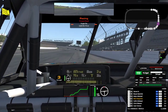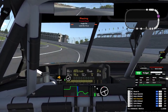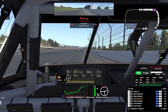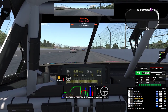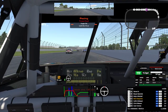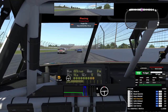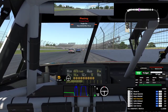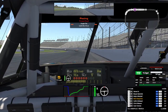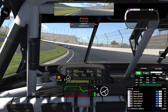Well, P13. I like that a lot. That felt like a pretty decent run so far. Halfway down the backstretch, going into three. Jetstar, 18. Why are we slowing down, speeding up, slowing down? Like, come on. Pit road's open. Full course yellow. Pits are open.